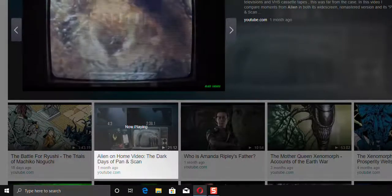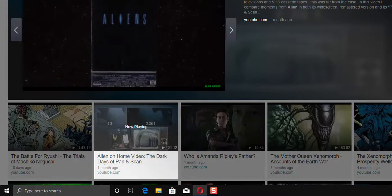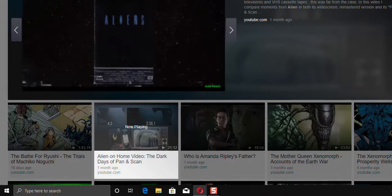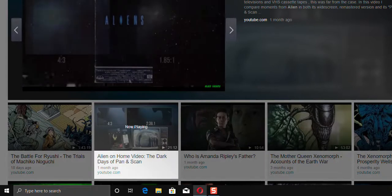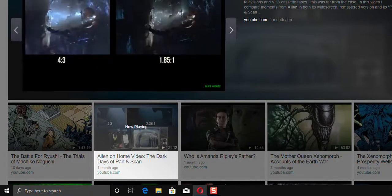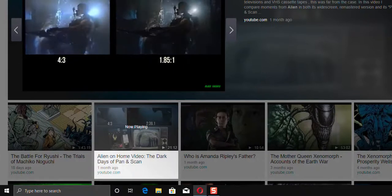If I can briefly touch upon the sequels in their VHS presentations, well, James Cameron's Aliens at least caught a little bit of a break when it came time to pan and scan the film for home video. Cameron presented the film in a 1.85:1 aspect ratio, much less sprawling than 2.39. It's the only film in the series to date that has done so.